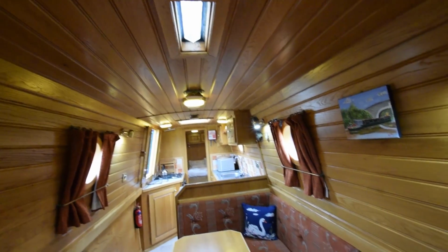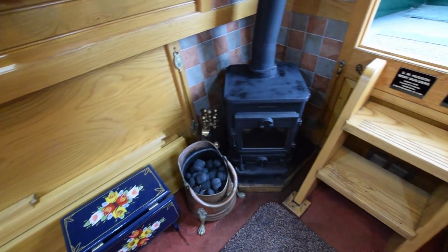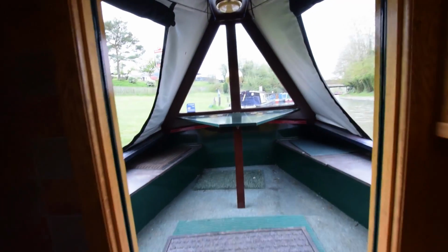There's a nice light prism in the ceiling here. And the L-shaped dinette there turns into a cross bed. That's made up in the photo gallery on our website. There's a Morso squirrel stove there. And a quick view at the well deck from inside.